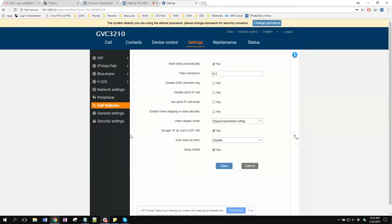Another great feature from GVC3210 is the noise shield technology. We know that GVC3210 has a 4-mic beamforming array, and it has an awesome pickup range of 8 meters. With that, of course, it's going to pick up a lot of sounds in the meeting room. And that's why we have this noise shield technology. Noise shield technology will only collect the sound of the person who is speaking and will block all other sounds such as paper cutting or people walking around. So to enable that, this is the place. You can just simply enable it by ticking this box for yes, or uncheck the box for no.